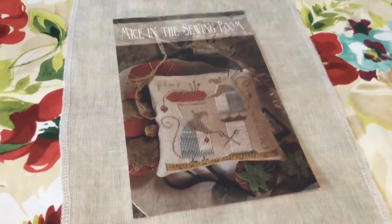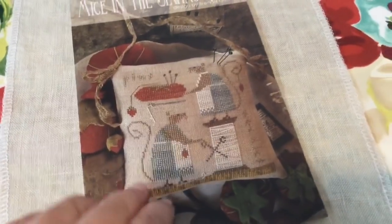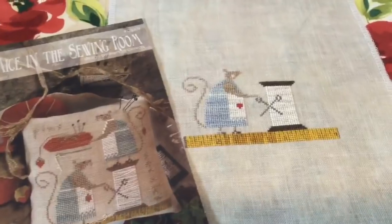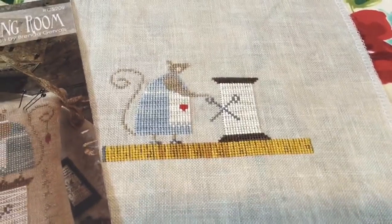So Mice in the Sewing Room. I love this. I just love everything. I keep saying that. I sound like a broken record probably. Okay, this is what I've got done. I'm really happy with this progress.